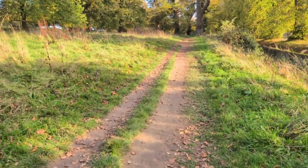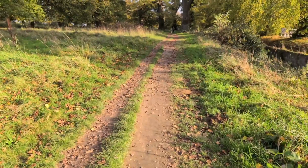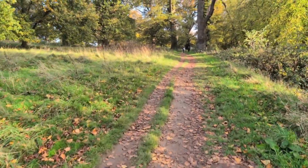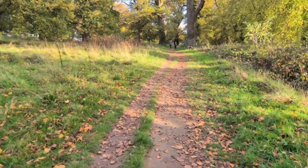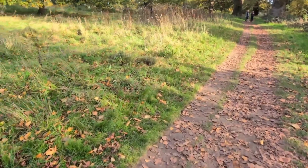So we'll carry on down this track again. Again, still the same kind of path. It still can be quite muddy when you get bad weather. So if you do come here when it is raining, you'll definitely need your wellies or good walking boots.